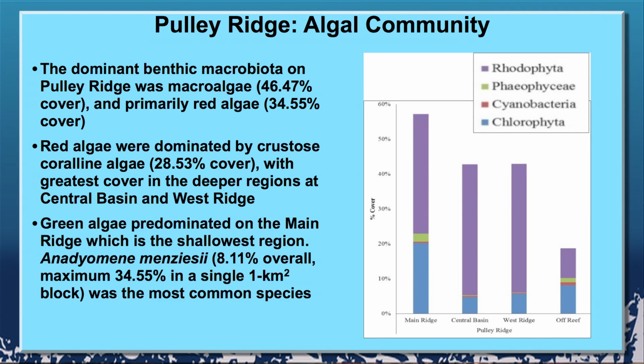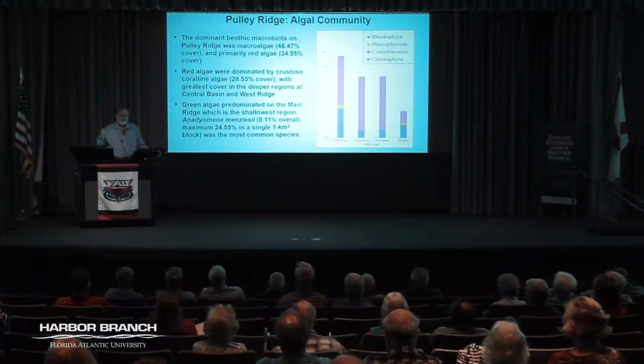And we have green algae primarily dominating on that main ridge with that plant that I'm most interested in, Anadyomene zizii, which, by the way, I didn't say this, but it's the only place in the world that it's ever been reported. So again, that tells me right there, it's a special place.